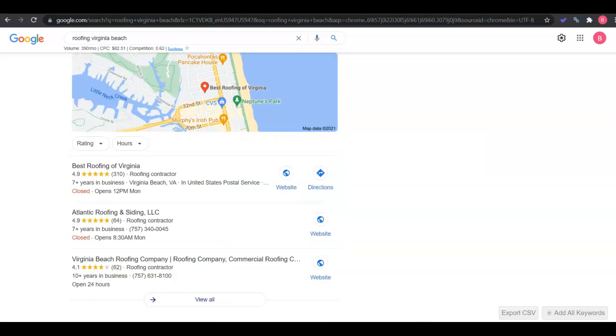So I wanted to give you an example of a keyword. Roofing Virginia Beach is getting searched 390 times a month. So when customers do a search, they're going to see this map pack or Google My Business. To get this optimized, you need to add your company contact information, photos, and website. Then you want to get your information into as many citations as you can. Citations are online directories like Yelp, Yellow Pages, White Pages, BBB.